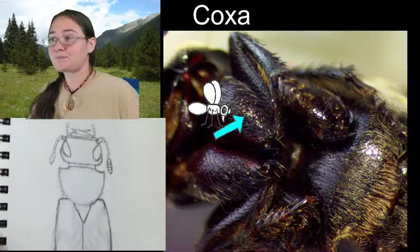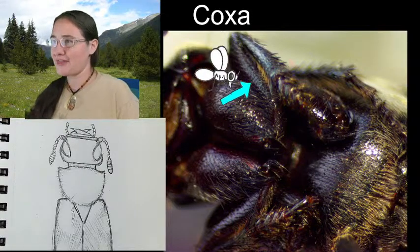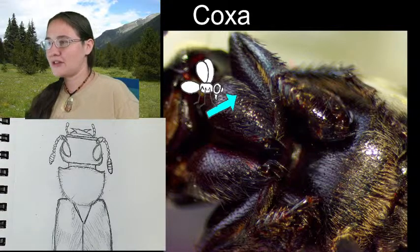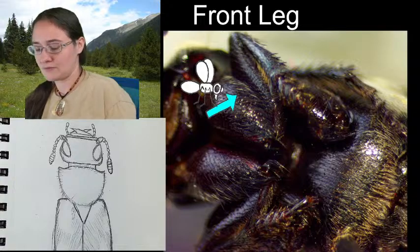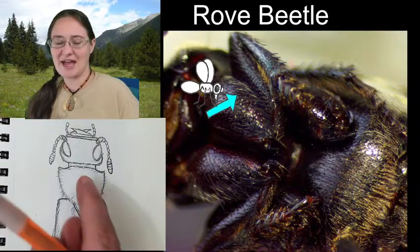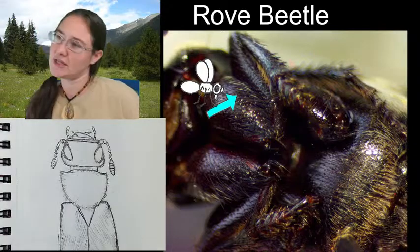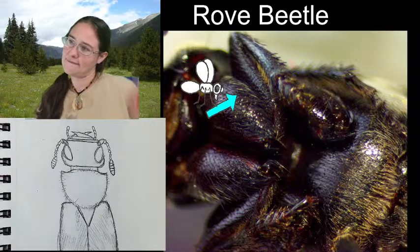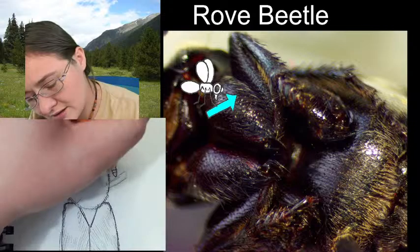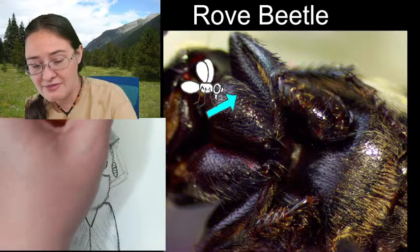Now, we are going to be sketching our legs from a dorsal point of view, even though we're looking at them from a ventral point of view, right? So there's going to be a little bit of reimagining happening. I'm just going to say rove beetle up here. For instance, we can't see the coxa from the top, but we are going to be able to see some of the femur, all of the tibia, and then the tarsal segments.